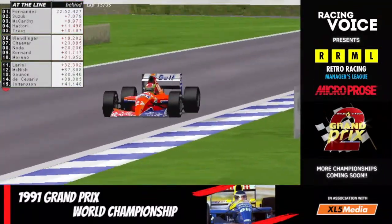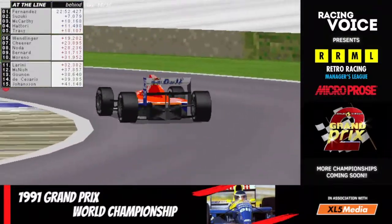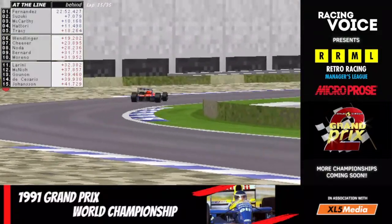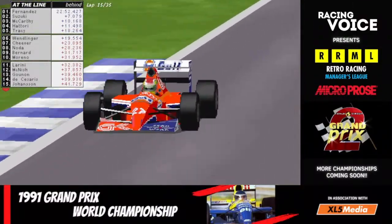And the championship battle really is starting to heat up in the Grand Prix World Championship. I can't wait for the Spanish Grand Prix later. It's going to be a really exciting race, as Fernandez has now got just under 20 laps to go. When he crosses the line, there'll be 19 left as he continues to push.